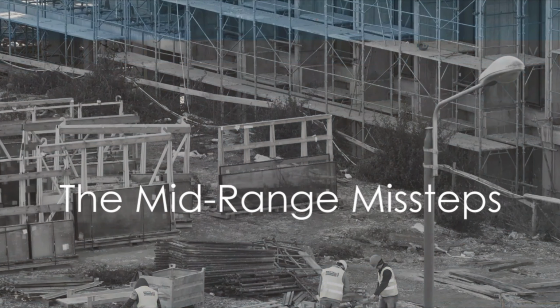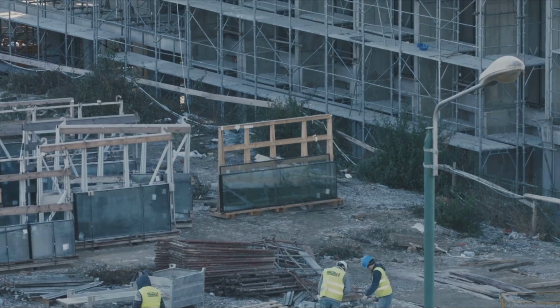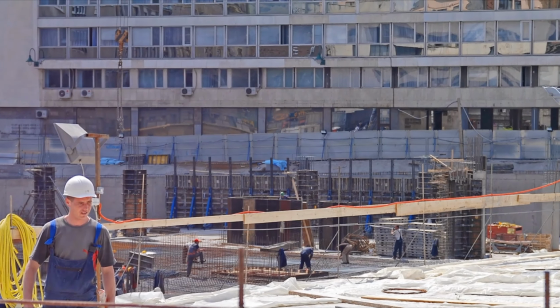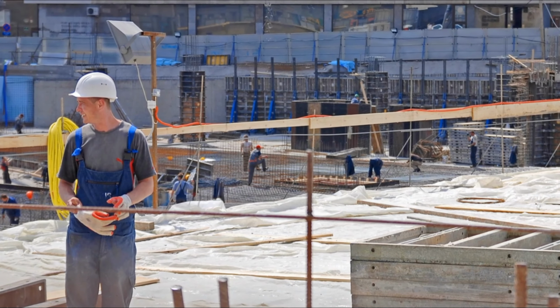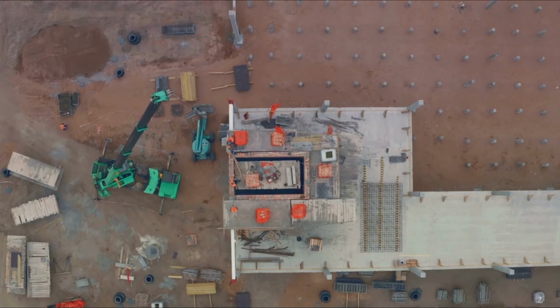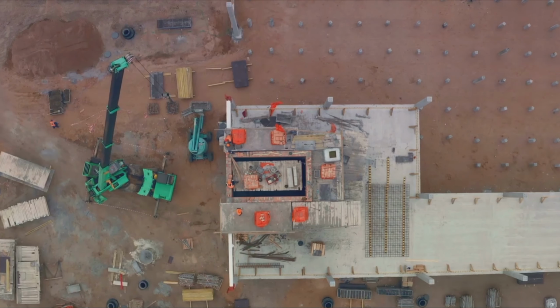Moving up the scale, we enter the realm of the mid-range missteps. These are the mistakes that start to make the accountant sweat. Let's dive right into the heart of the matter and discuss one of the most common mid-range construction mistakes: poor site selection. Imagine this. You've got a prime piece of land, a stellar design, and a team of skilled workers ready to bring your vision to life. But what happens when that prime piece of land isn't so prime after all?